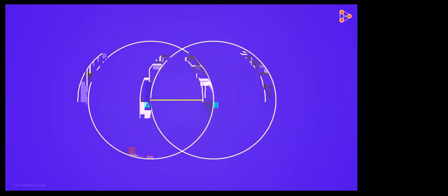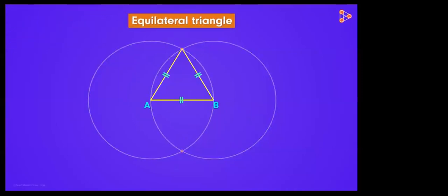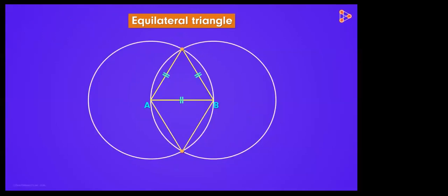Now we see that we have two circles with centers A and B, and both these circles intersect at these two points. So if we join points A and B to this point, we see that they are nothing but the radii of the circles. And since the radii of both the circles are equal to each other, and also equal to the length of side AB, we get an equilateral triangle here. We will get an equilateral triangle even if we join points A and B to this point here.